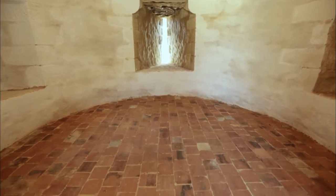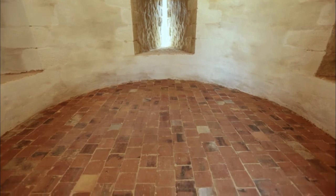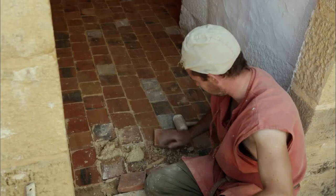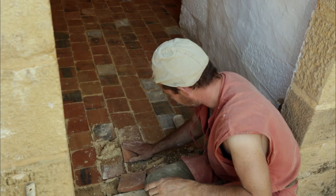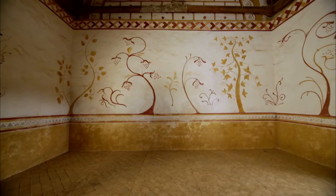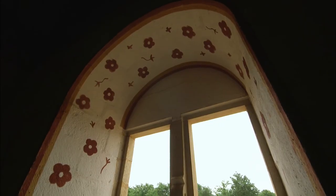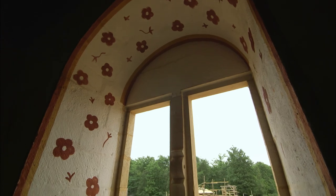The fired tiles are now used to floor the fully rendered and lime-washed quarry tower. It will take thousands more tiles and several more years of rendering, lime washing and painting before the entire castle finally looks like it might have done in the 13th century.